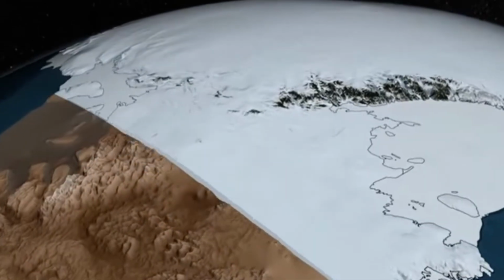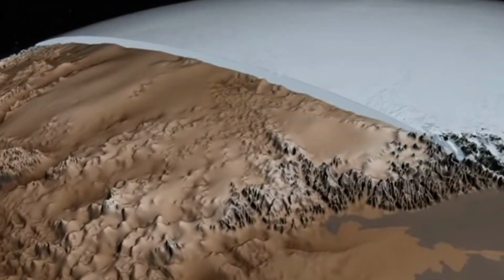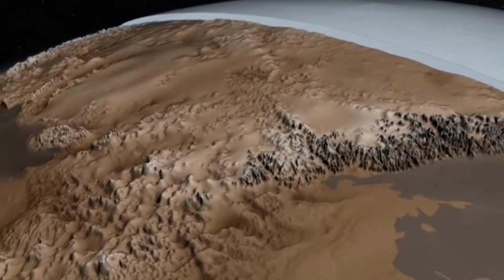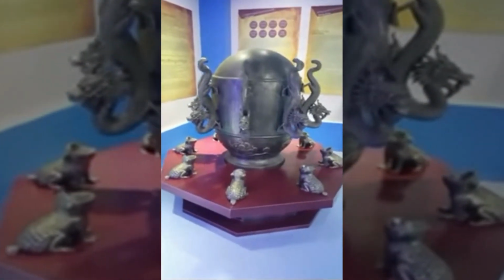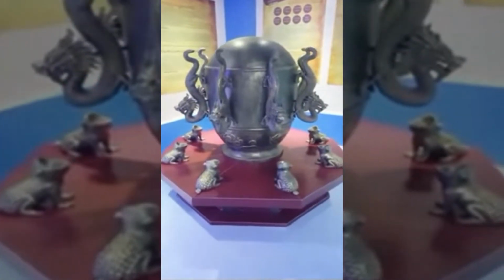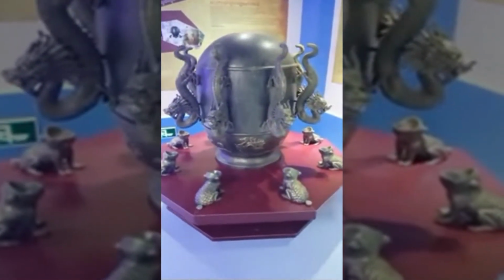Why did this map show Antarctica not covered in ice? If Piri Reis was such an expert cartographer, how did he acquire this information? 7. 2,000-year-old seismograph. In the year 2000, a team of scientists from Beijing University discovered what they believe to be a 2,000-year-old seismograph.